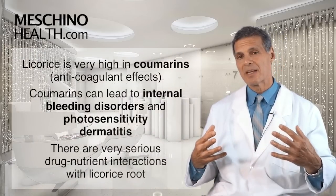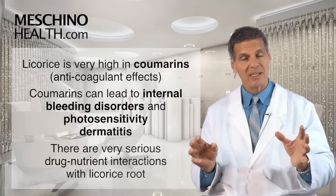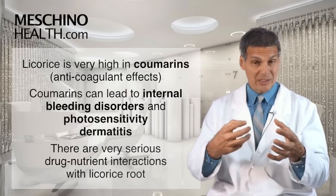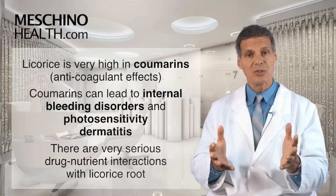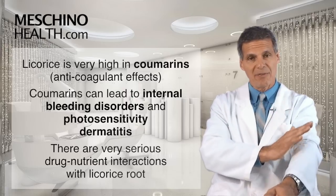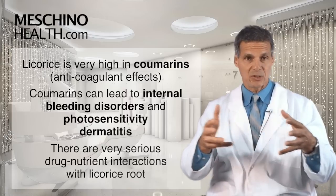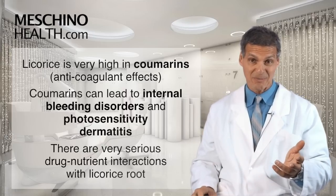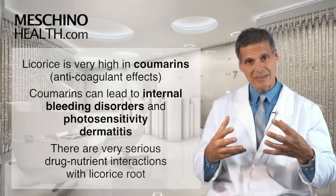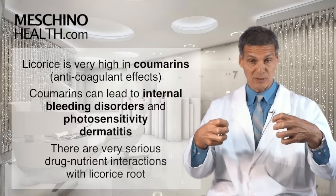Licorice is very high in what are called coumarins. Notice how the word coumarin and the drug Coumadin sound the same way? That's because coumarins also have anticoagulant effects that can lead to an internal bleeding disorder. And also coumarins, if you go out into the sun and you have coumarins in your body, the sun affecting the coumarins in your skin will produce what's called photosensitivity dermatitis. You get a very bad skin rash. So I'm not crazy about using licorice. The other thing is that there's some very serious drug-nutrient interactions that are related to licorice root as well.